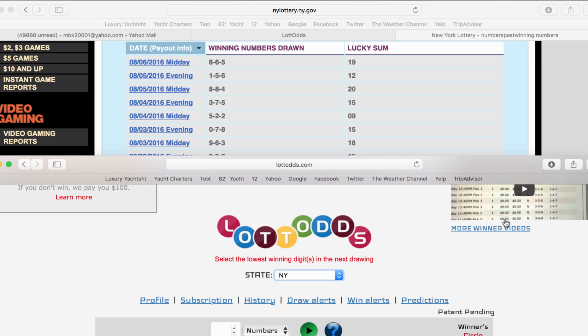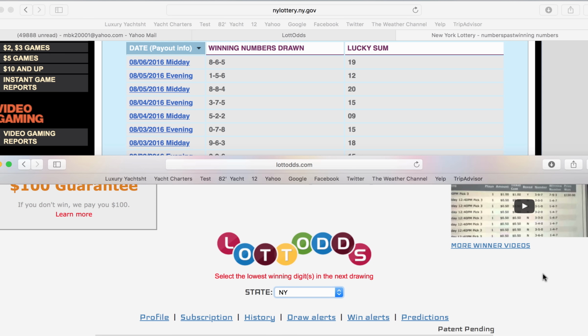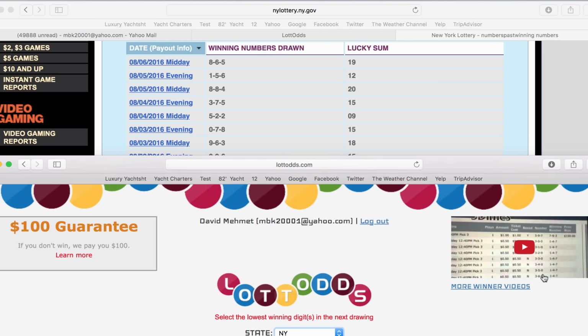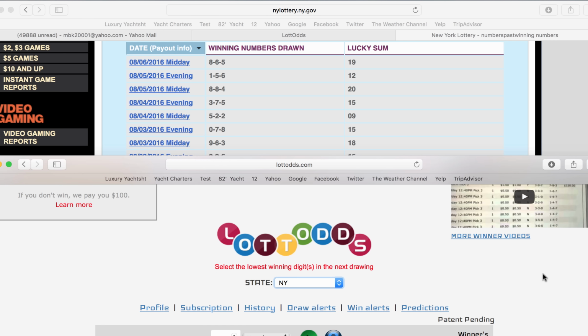All right, now just to let you know, again, I'm going to continuously repeat this. Lottodds is a tool, okay? You are the one to bring the strategy to the tool. And there are a multitude of strategies you can utilize. You don't have to stick to one strategy. You could get a multitude of strategies, implement them and see what works for you, okay? Lottodds is just a tool.